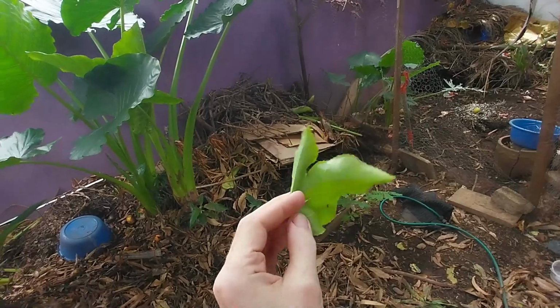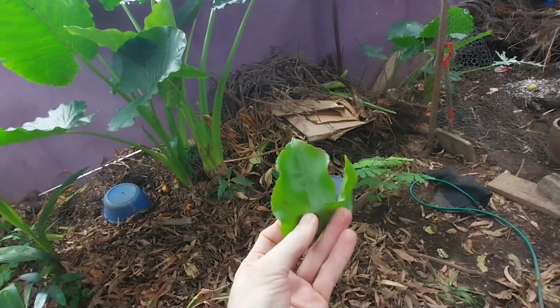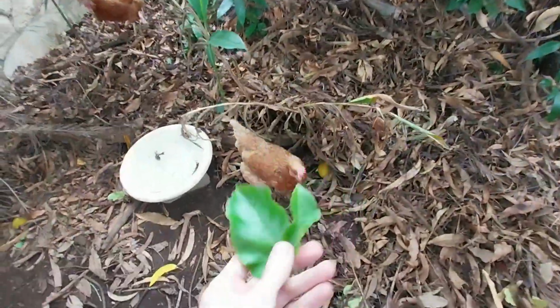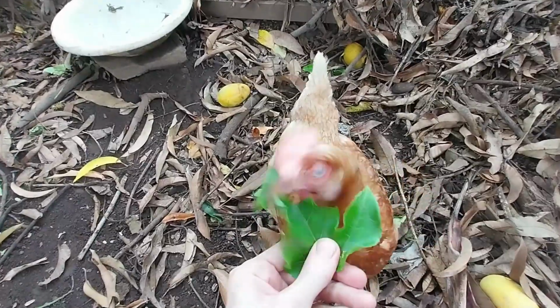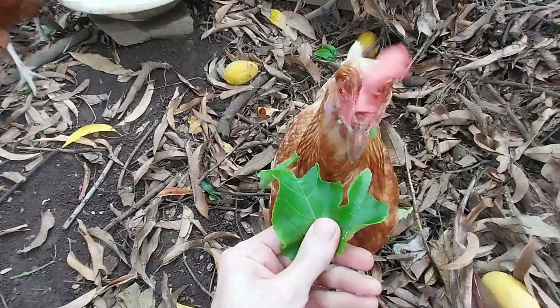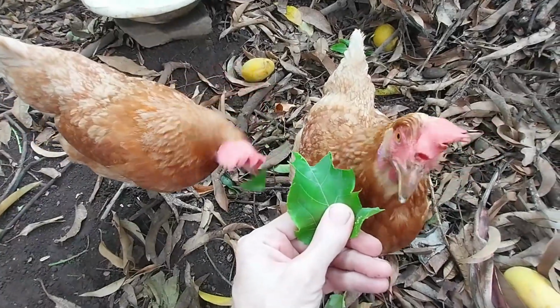But another great benefit of passion fruit, especially when you grow it up a tree, is it drops a lot of these leaves. And animals go nuts for passion fruit leaves. I had no idea, to be honest, but watch. You see this chicken right here? That's Specs. Look what she does. You like that, huh? Yeah, it's very good. Oh, and who's that? Oh, and Maggie here too. Maggie wants some?